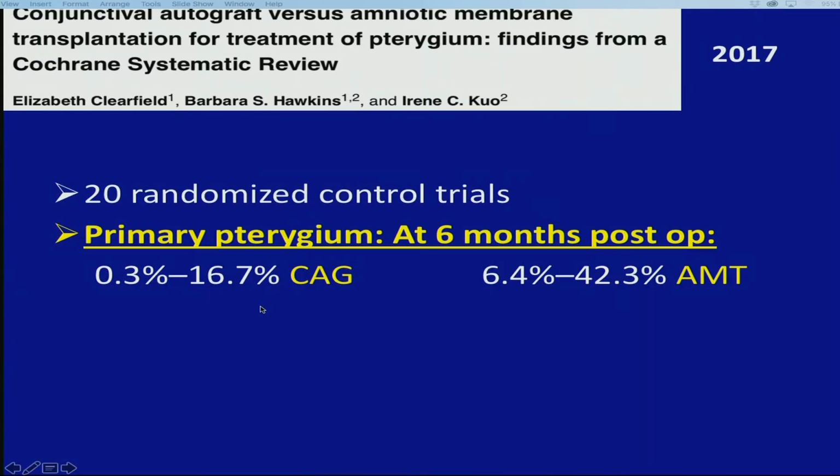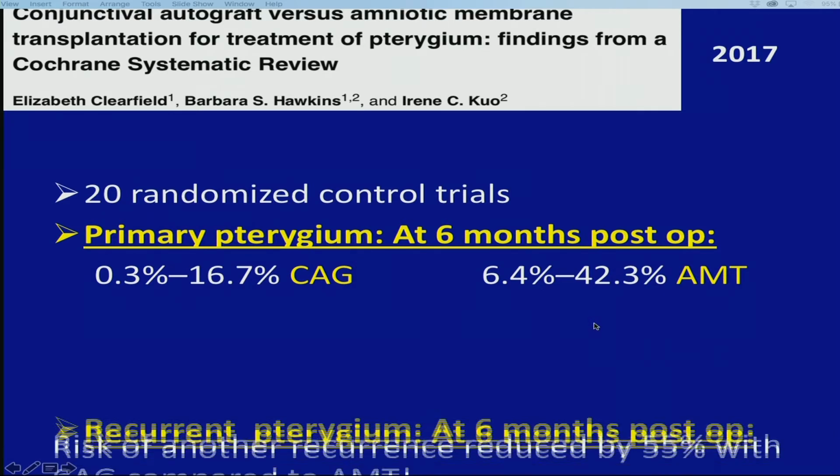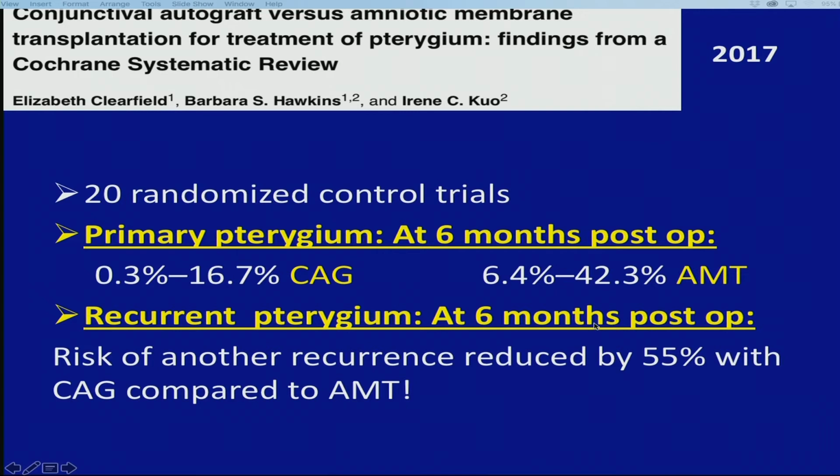So in 2017 there was a Cochrane review comparing conjunctival autograft with amniotic membrane transplantation, and 20 randomized controlled trials showed that in primary pterygium at 6 months the recurrence rate of conjunctival autograft is up to 16.7%, while with amniotic membrane it is much higher, up to 42.3%. And if you are doing a recurrent pterygium and using an autoconjunctival graft, you reduce the recurrence rate by 55% compared to using an amniotic membrane. So clearly, a huge difference between using an autoconjunctival graft or an amniotic membrane.